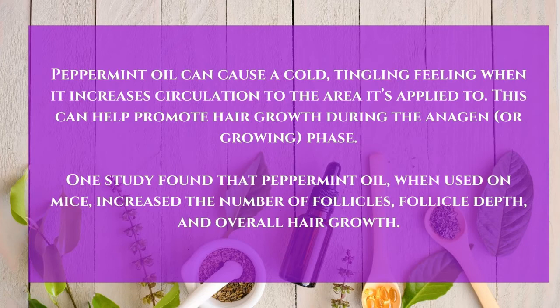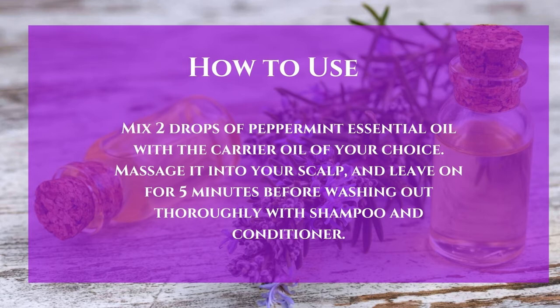Now, how you can use peppermint oil in your daily hair care routine. So, the method is, mix 2 drops of peppermint essential oil with the carrier oil of your choice. Massage it into your scalp, and leave on for 5 minutes before washing out thoroughly with shampoo and conditioner.